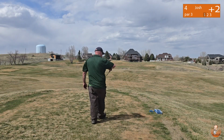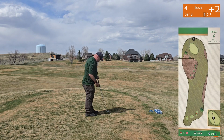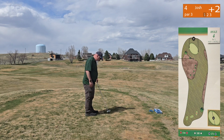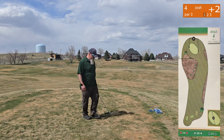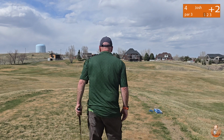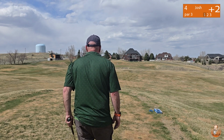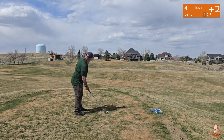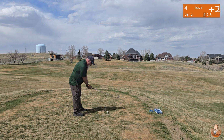Fourth hole. 168 yards, par 3. There is what looks like it's supposed to be water. I'm assuming over the summer whenever it rains, it fills up. But in the meantime, we just got to cover that. All right, so I've got my 5-iron, which is usually 170. I think that's okay. All right. This is a crosswind, not a downwind. Or upwind, I mean.